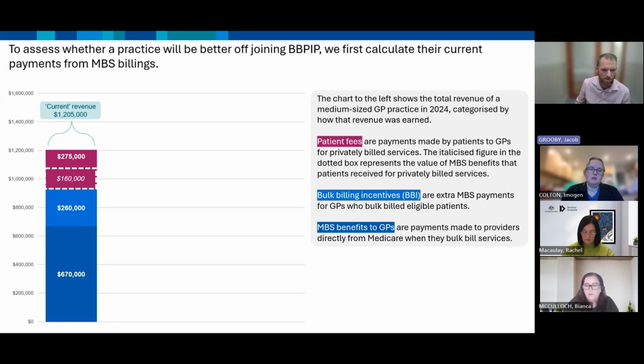In the 2025 calendar year, this practice bulk billed just over 75% of its services, received $670,000 in MBS benefits for those services. It received an additional $260,000 in bulk billed incentives for services that were bulk billed to children under the age of 16 and concession card holders. This practice privately billed 25% of its services. In total, they received $275,000 from patient fees. Patients who were charged a fee then received a total of $160,000 in MBS rebates. This becomes important later, so I've put a box around it there.